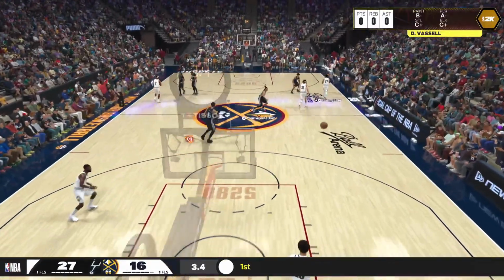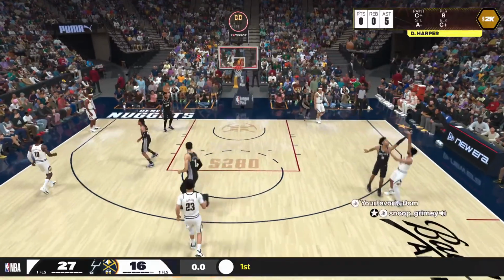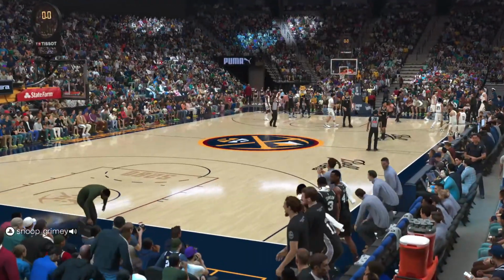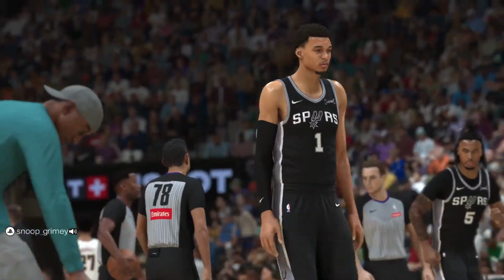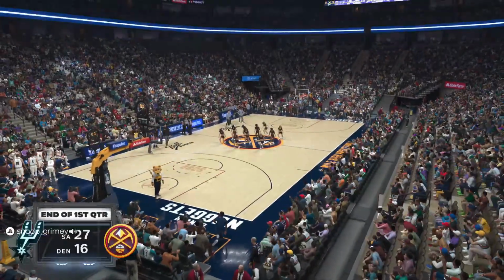And Wembanyama throws it down. Boy, that was quick. Already out to a double-digit lead. Yeah, incredible play on both ends of the floor. There may be too big of a gap. And so it's Victor Wembanyama making things happen for the Spurs.